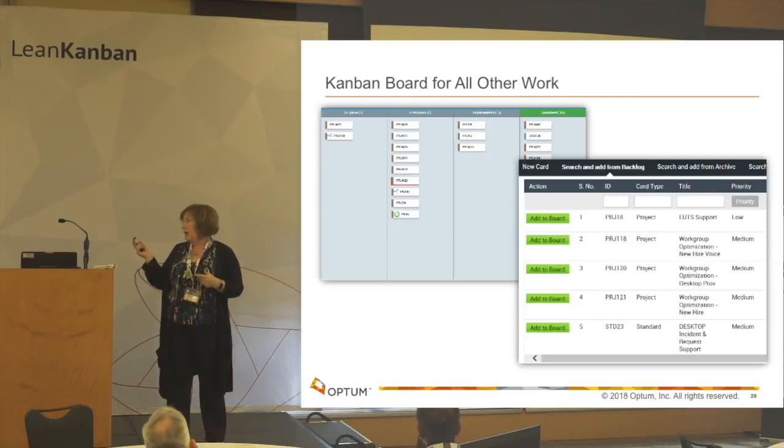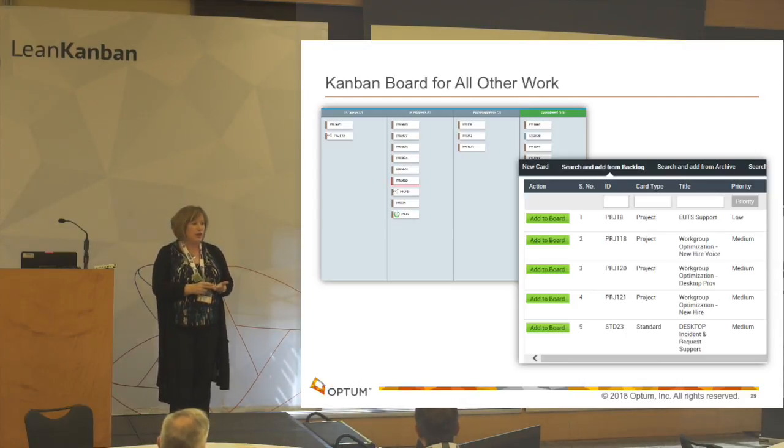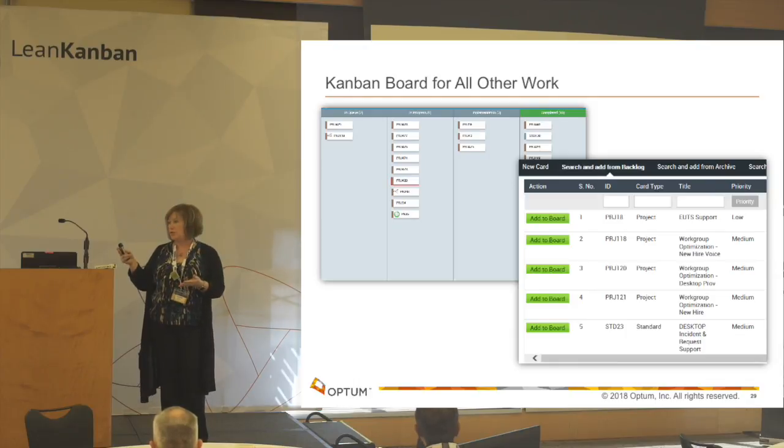And they have weekly huddles with this work. And one of the things they do is they celebrate the victories in the weekly huddles. They talk about where they have challenges and how to overcome them. And then they go through as a team and they prioritize what's going to move next onto this board.